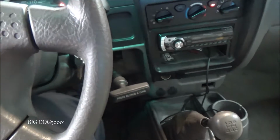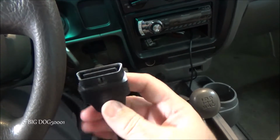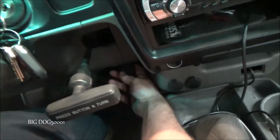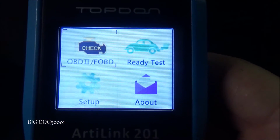We'll let the dinger stop. These can only go in one way, so if you try putting it in and it's the wrong way, turn it around. But we'll just reach down here and see if we can plug it in. I'll try to do this all real time, no editing. So we'll let the old Top Don fire up. Hopefully you can see it.